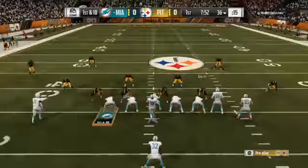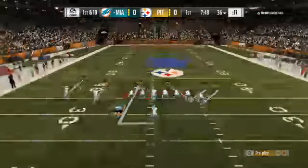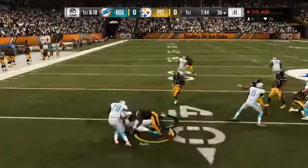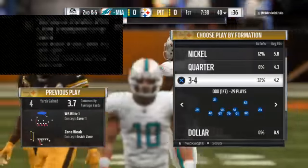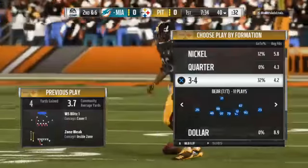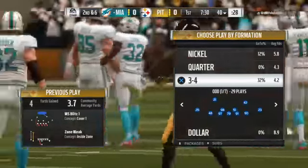So from the 36 now, 1st and 10. Here's the first carry for Kenyon Drake. And he'll take this one for about 4 up to the 40. When we see those runs to the perimeter, when we see those runs to the edge, we think about big plays, don't we? In this case, it was a modest gain, but it does open up possibilities here on 2nd down.